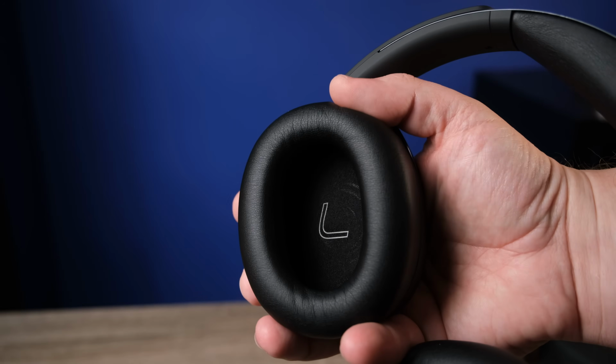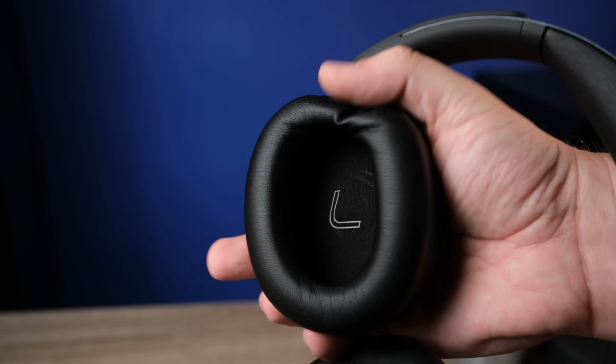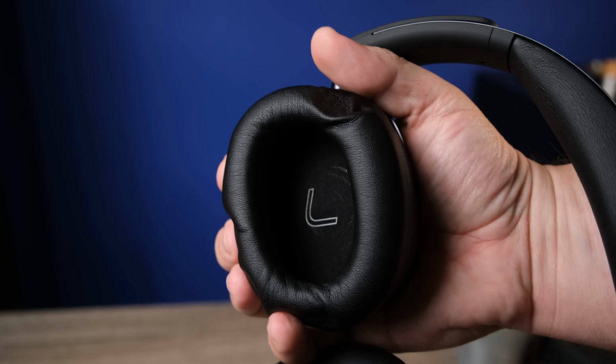So now let's talk about the sound. The sound on these are fantastic, but I got to tell you how I had these set up. I always listen to them in LDAC mode, and I noticed that if I had the noise canceling on, I needed to have the EQ setting to classic, and if I had the noise canceling off, I needed to have the EQ setting to dynamic.